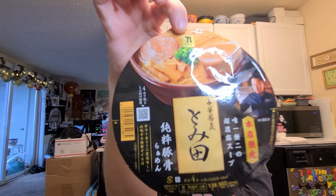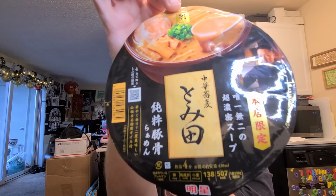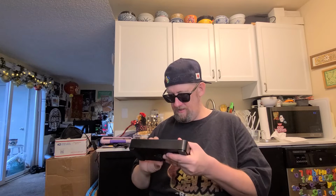7-Eleven Gold. Super fancy. I believe this is a Tomita. I believe that is, what's it called? Tomita-san? It's a fancy Mr. Ramen Chef. Dato Daren. I don't know, but it looks neat, and each one goes for the 4 minutes. So let's get the 4 minutes on. Oh, yeah.